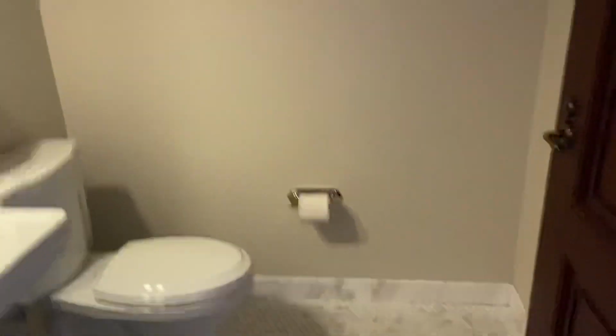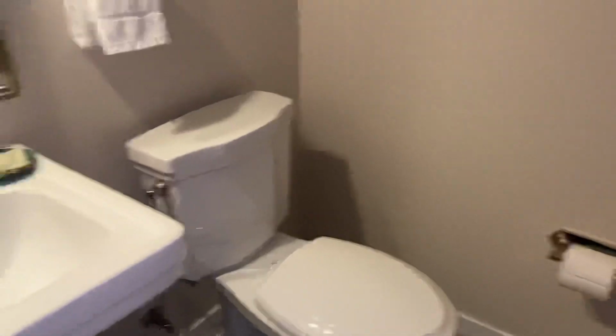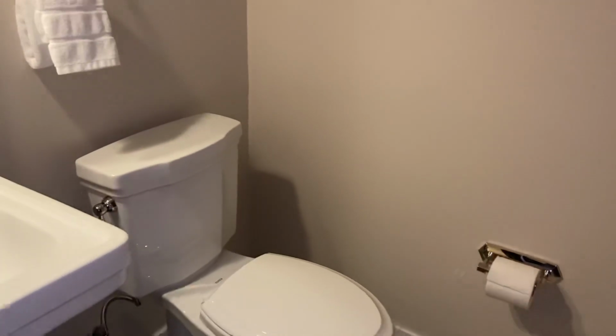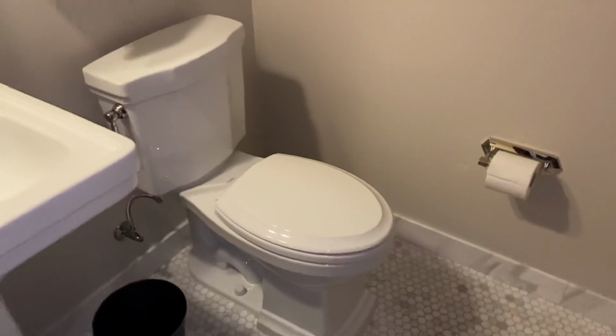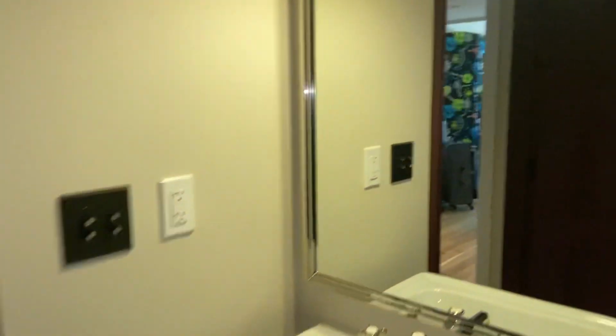Right here is your first restroom. There is 1.5 baths in this room. Unfortunately, this is the only toilet. So if you have to go to the restroom in the middle of the night, you have to come all the way over here. So here's a mirror and picture. Full door, of course.